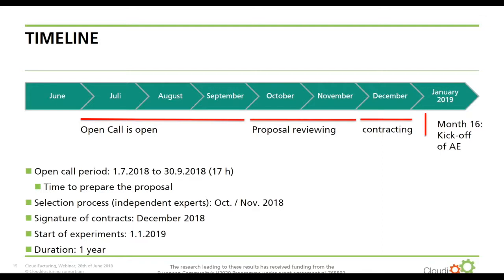So please present a timeline for your experiment with a duration of 1 year, including also finalization and evaluation and validation of the final results of your experiment.